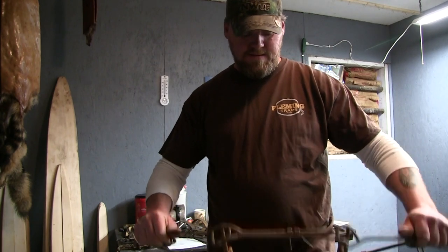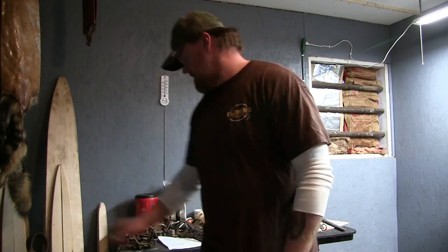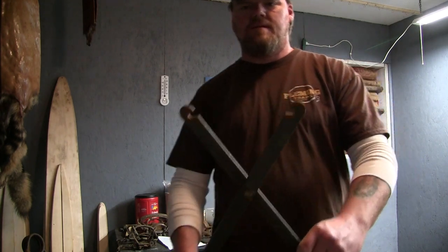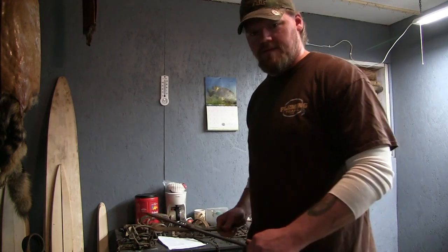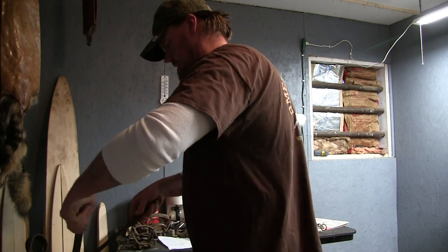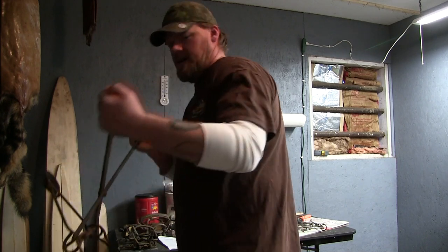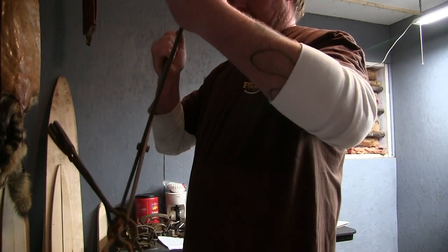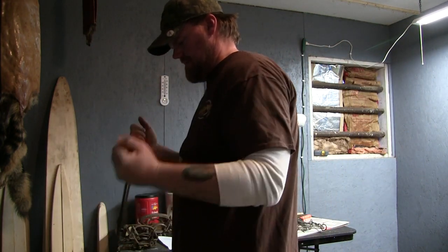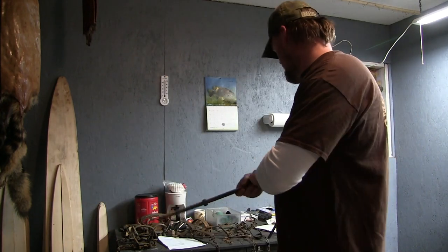And once you get into traps this size, you need some of these. These are setting tongs. The way these work, they hook into your spring, the eyes up here like that, and you can compress those springs down. I'm not going to set this one, but compress both. You compress the spring, flip your safety on.